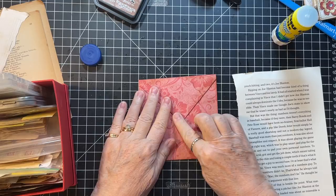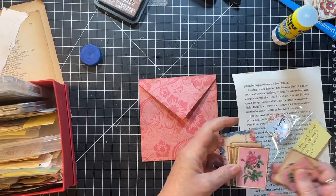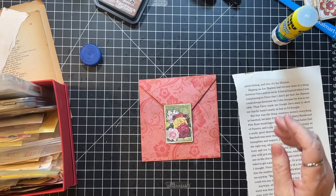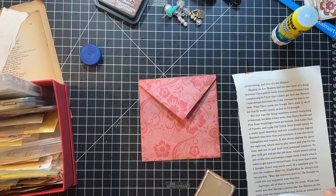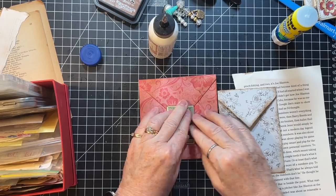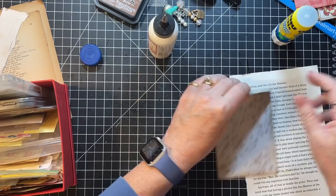Oh, this just needs something to hold it right there. These again are from Two Sisters Junk Journals. That's nice. The Two Sisters Junk Journals, the two as in the numeral two. I think I had one more of these in here, didn't I? Yeah. Those are quick and easy to do. Okay, there's that one.